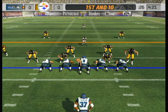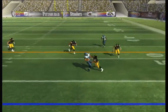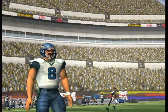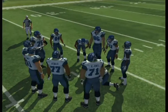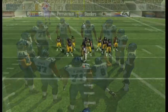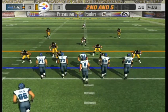Only one man back. With the throw, he hits his receiver. Townsend takes him down at the 47-yard line. Ingram with the reception and a 5-yard gain. Ball at midfield. Ball on the 47-yard line.